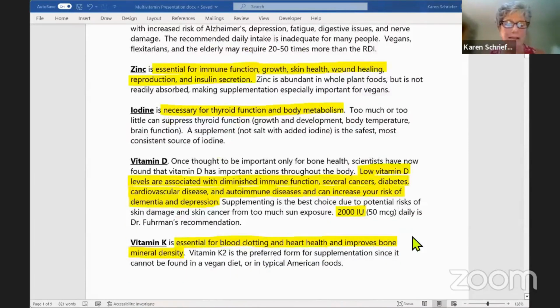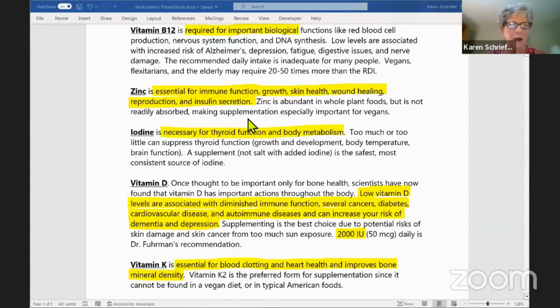Okay, next is vitamin K. Vitamin K is essential for blood clotting and heart health, and it also improves bone mineral density. Vitamin K2, as opposed to vitamin K1, is the preferred form for supplements because vitamin K2 can't be found in a vegan diet or in typical American foods. You can usually find vitamin K1. Okay, so those are 5 things that you want in your multivitamin.